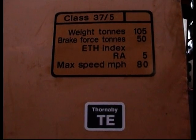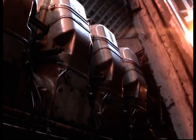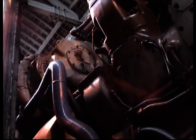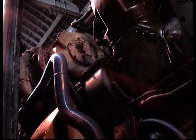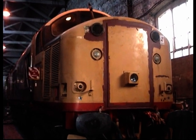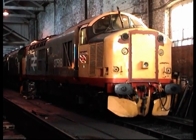Intended for mainline use, 37518 had been purchased by Ian Riley. The new engines had been fitted inside the compartment, as indeed we can see here. And externally, the locomotive had been touched up, ready for its new paintwork. See later in our DVD what it really looks like.